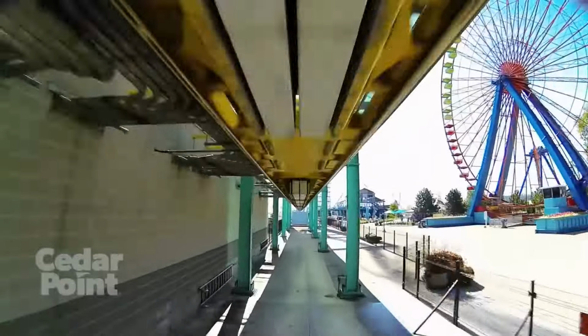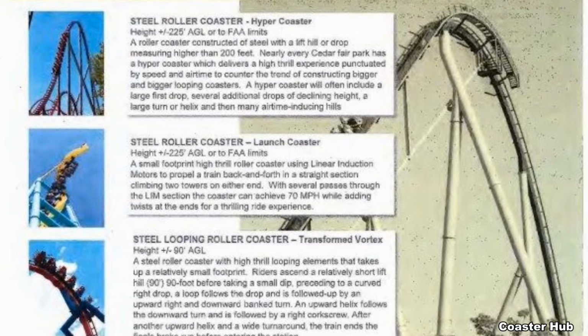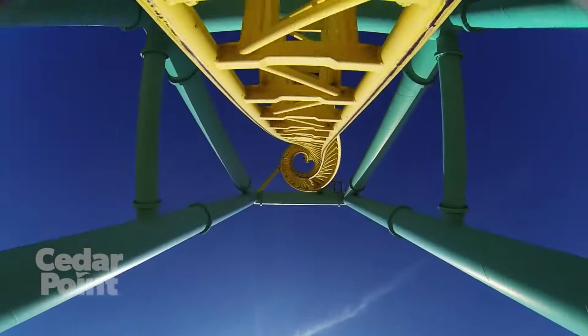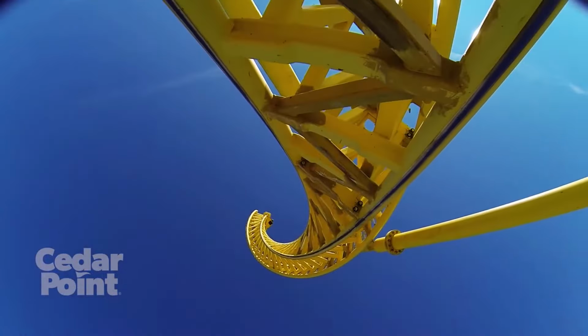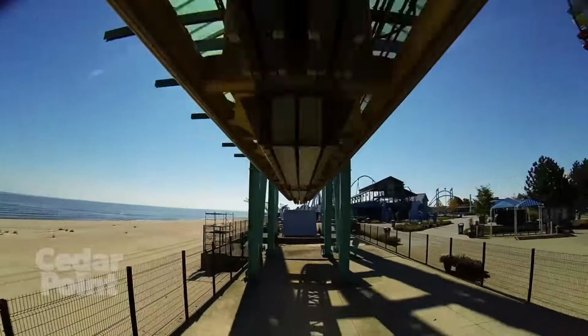18 seasons. I know the rumor that this would be going to California's Great America, since the 20-year plan that the park submitted to the city talked about adding an impulse coaster. This does make a lot of sense here since the park doesn't have a launch coaster, but it seems to me that Cedar Fair has bigger and better plans for this park's future.